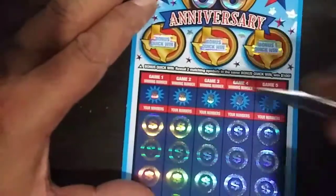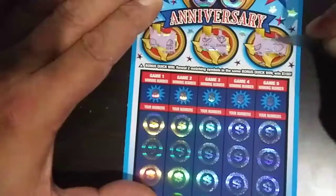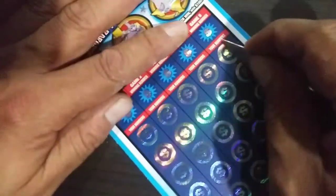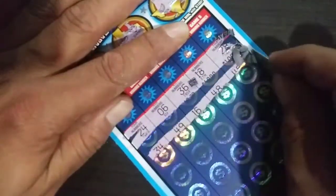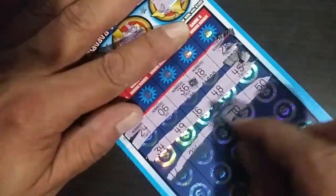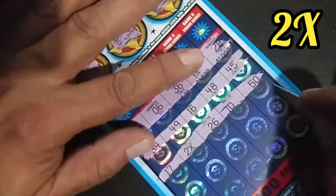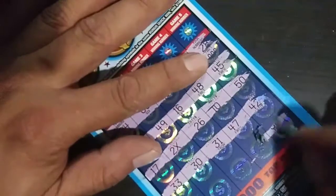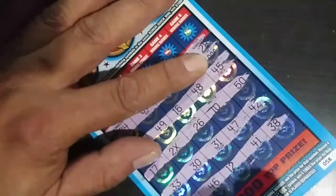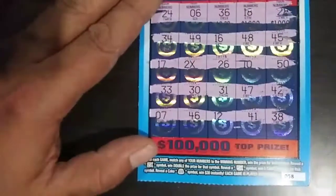Ticket 58. We win. Nope. All right, another two times. Nice, nice. It's getting good. Another two times symbol. I wish it would be the five times symbol, but we have two times, two times. First one was $10 times two, 20, and this, let's hope it's another 10. But we'll see. So ticket 58.